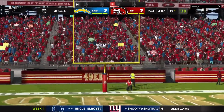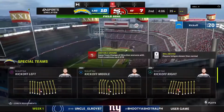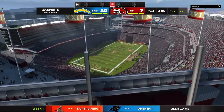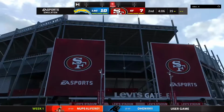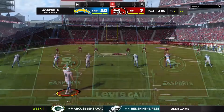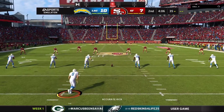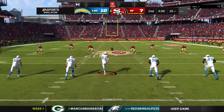And Gay knocks this one through. And they take the lead here now at 10-7. So a good kick there, and they put the bow tie on it with 3 points. And let's face it, everybody wants a touchdown. We know that. But in the NFL, defenses are awfully good. You're not going to score each and every time. Be able to knock the ball through the post and take the three.